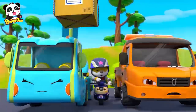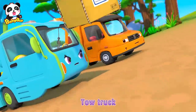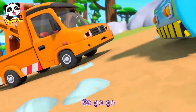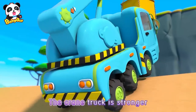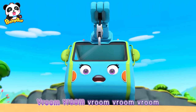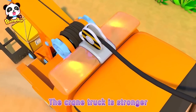Find out. Go! Let's start right now. Tow truck, crane truck. Come on, go, go, go. The crane truck is stronger. Vroom, vroom, vroom. The crane truck is stronger.